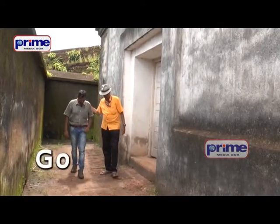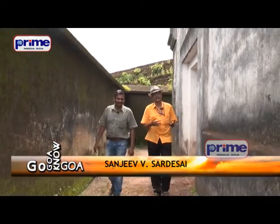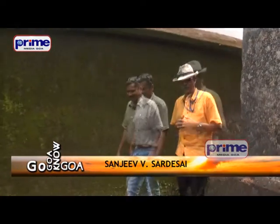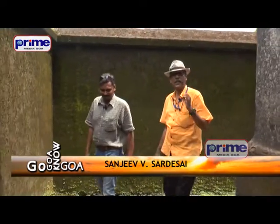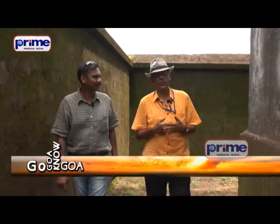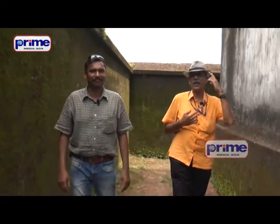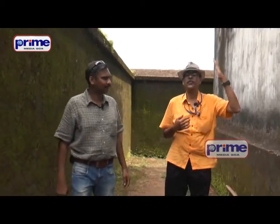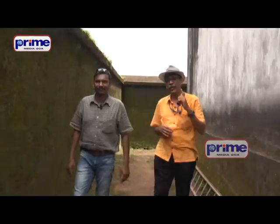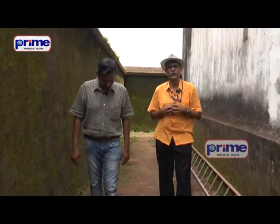So, Abhijit Sahib, we have now come to the end of our walk in Aguada Fort, the upper fort of Aguada. And I'm sure that you will have learnt a lot of things that were not known to you. In fact, I am going inside the tank for the first time after almost 45 years. I had come here when I was a small child. Going in the lighthouse gave me memories of my childhood.